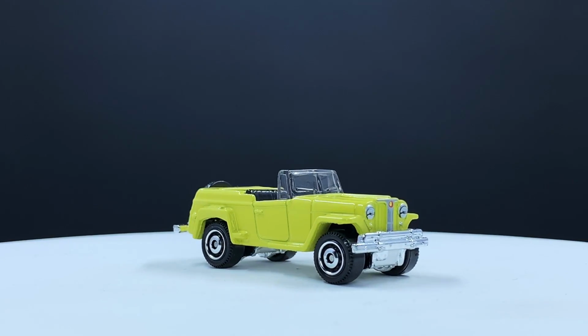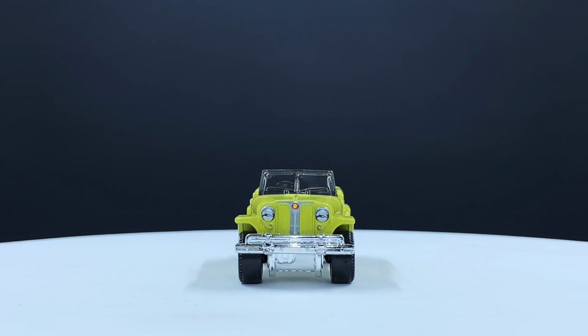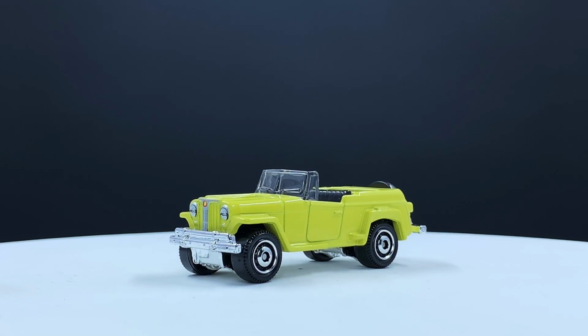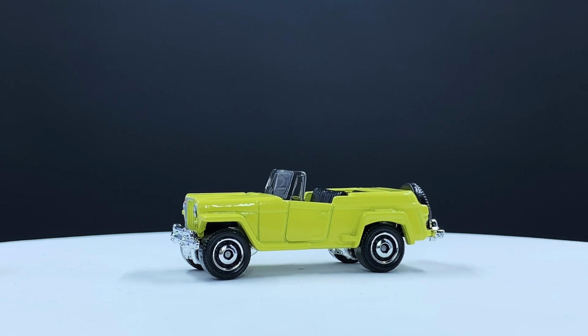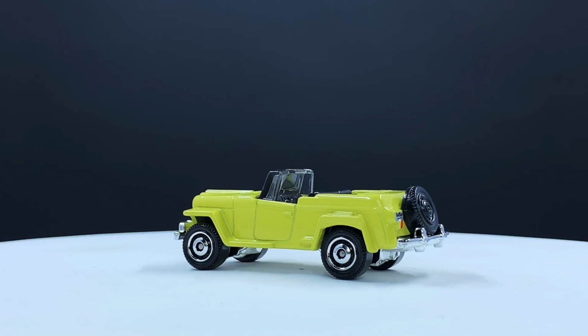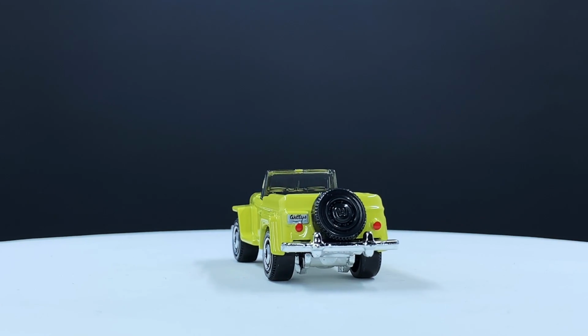And finally, while this wasn't in the basic range, it did debut in the Jeep series. This is the Jeep 48 Willys Jeepster. I put this in with the basic cars because it doesn't have any opening doors or anything. So I figured this one, and I'm sure we'll see it in the basic range in the future. Chrome base, classic Jeep. And your Jeep fans, I'm assuming, are going to be way into this. Front and rear trim on it, too.